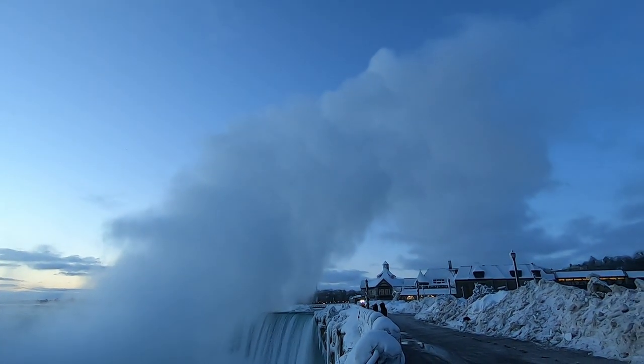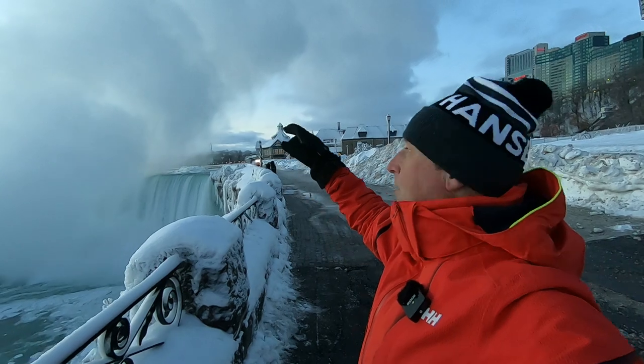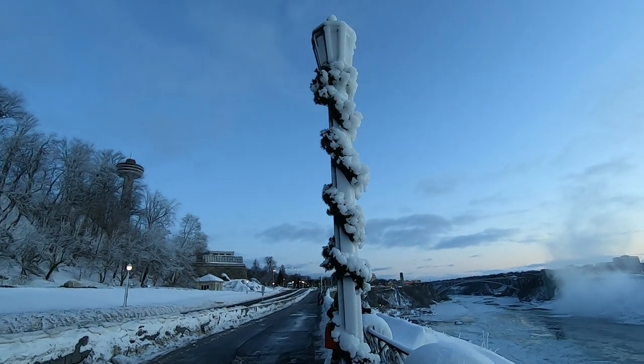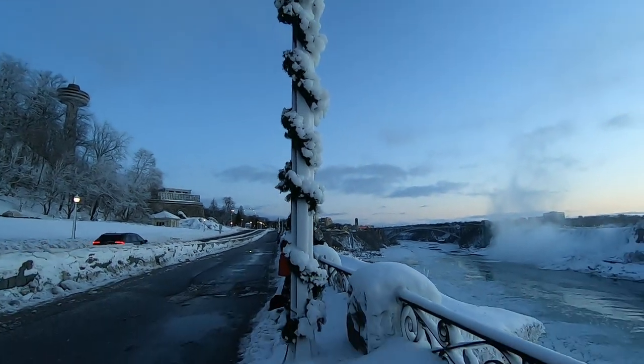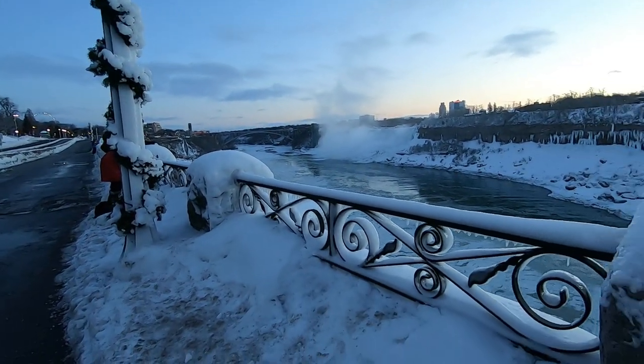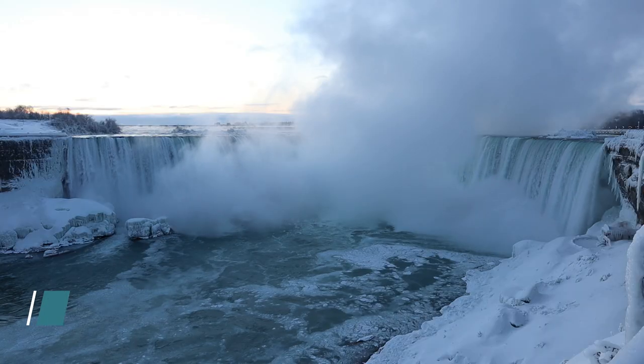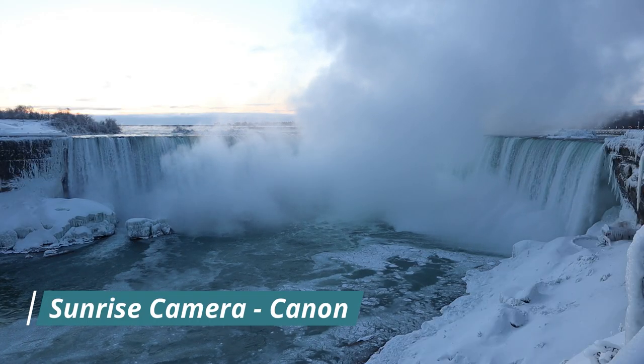So you can see the mist rising way back over there towards the parking lot. All right, any minute now, like 2 or 3 minutes away.